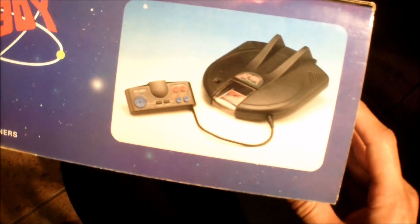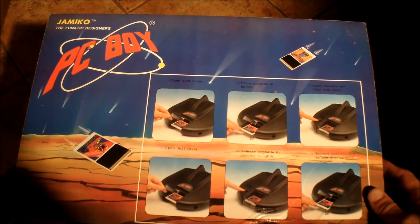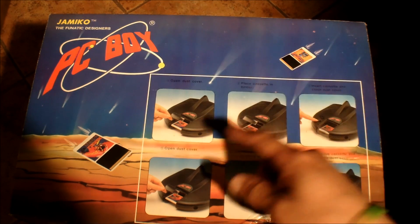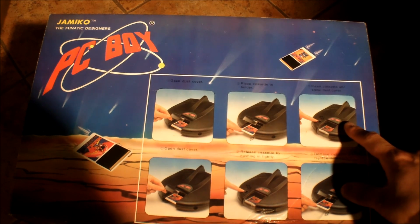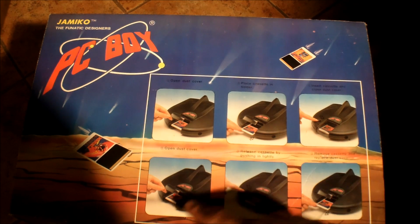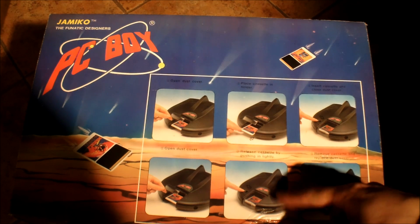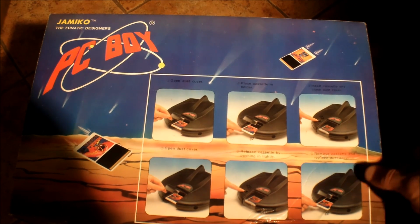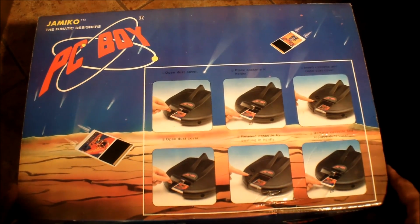On the side here is just basically a picture of the console, and over here is just a repetition of what's at the bottom. In the back you get some instructions on how to put the card in. So: open dust cover, place cassette in holder, insert cassette and close dust cover. And for some reason they have it again down here, where it says open dust cover again, release cassette by pushing in lightly, then remove cassette and replace dust cover. So I guess it's how to put in the game and how to take out the game that they're trying to show you there.